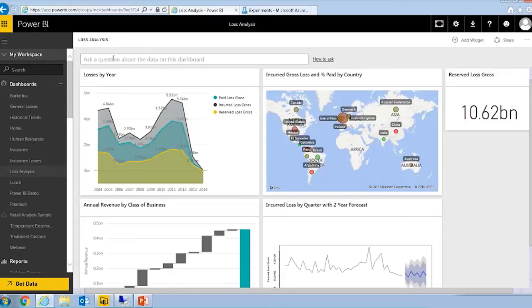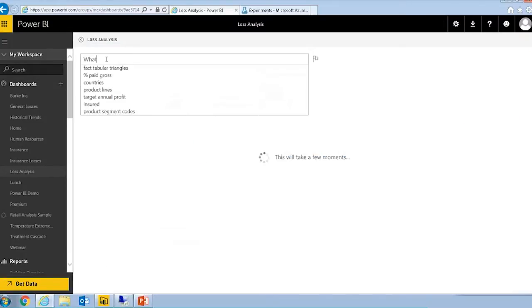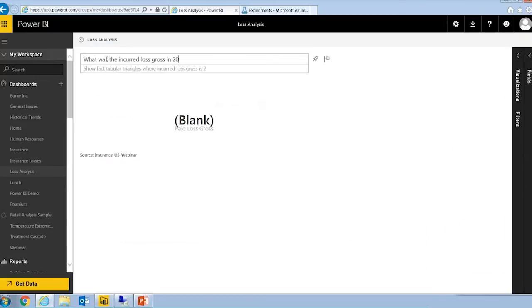One of the very cool and unique features is the question and answer box here at the top, where I can type a question in English and the system determines which data I would like to see. So for example, if I want to say, what was the incurred loss gross in 2013, it gives us that value. We can further filter that and say for Bank of Thorogood, and again, we get that value. So this further improves the ability to quickly get a snapshot of a certain aspect of your data without having to write a query or create new visualizations.